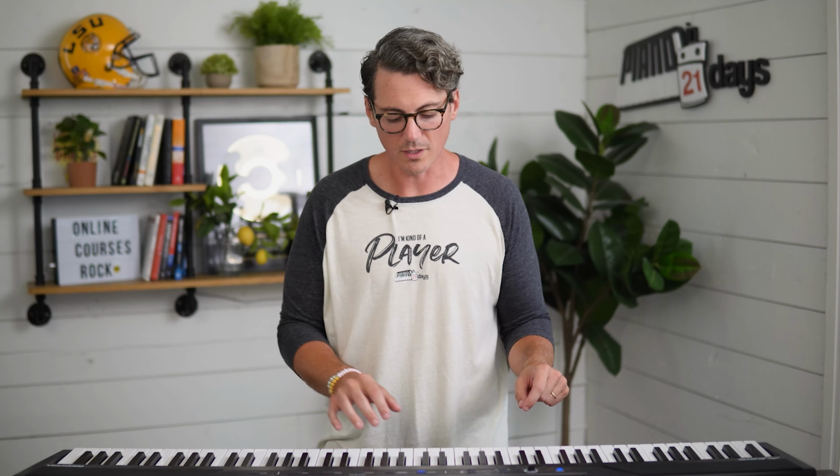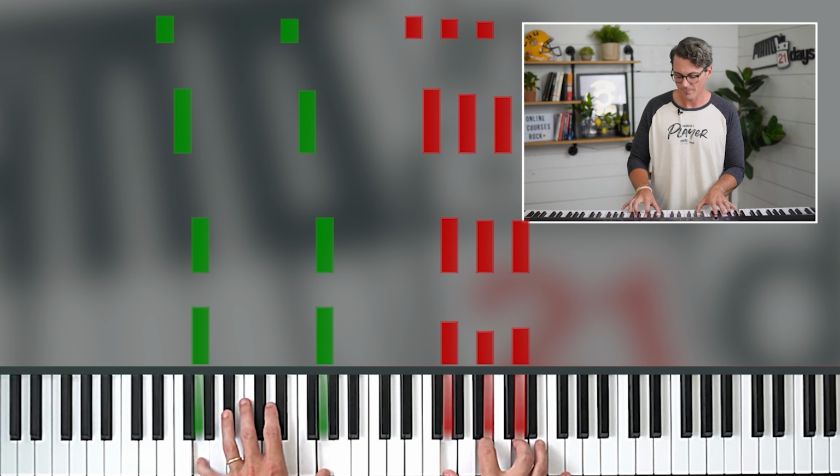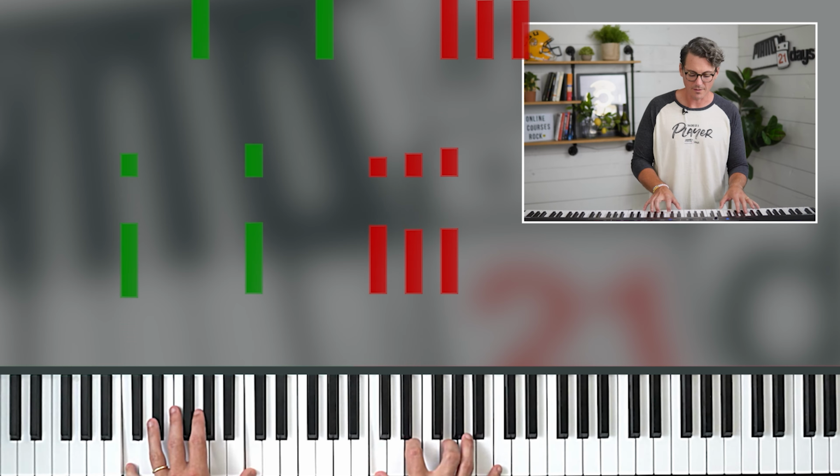And we're going to play the first couple of chords twice, and then those last few happen fairly quickly, so we're only going to play them once, kind of like this. Again.